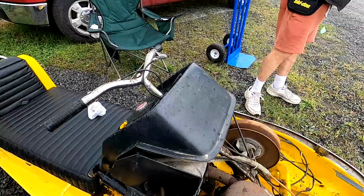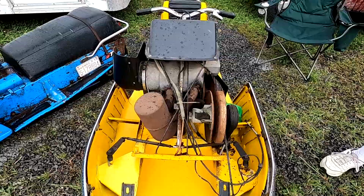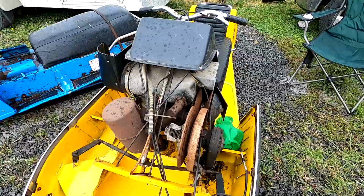Yeah, it's got all the plastics and everything, eh? Like, all the stuff that you'd end up losing it and breaking. And cab looks like it's in great shape, too. Yeah, they must have taken it apart for some reason. Yeah. Excuse me. Yeah. Electric start. Yeah. That's a nice sled.